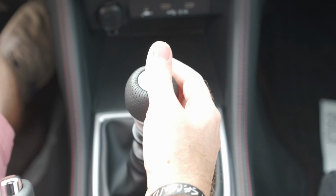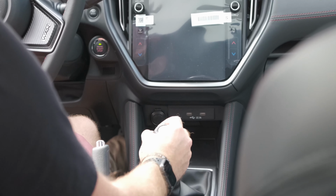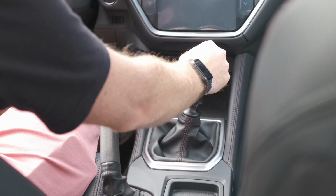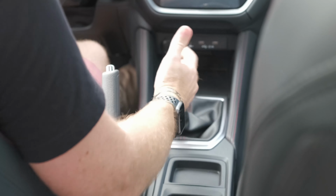Looking at it, this looks like a very long throw shifter, but actually getting through and rowing through the gears, it's deceptive because of how long that shifter actually is. It's a very good transmission. You can feel exactly when it clicks into place, but it just looks a little odd when you're looking at it because it is so large.